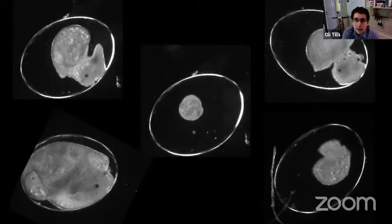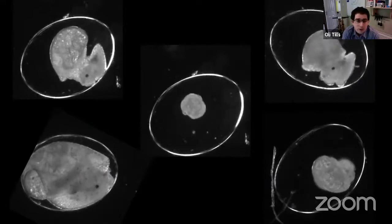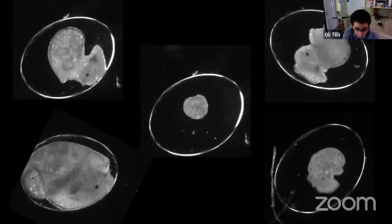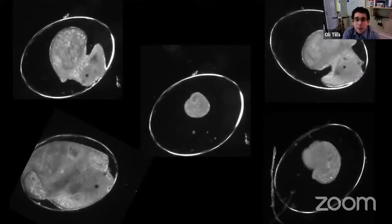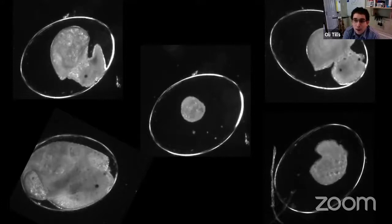So they develop within an egg. The egg is about 1 millimeter in length. So here you can see 5 embryos all developing within their egg, all doing very different things. During the process, they're changing on a minute by minute and hour by hour basis. So they're moving, they're working.